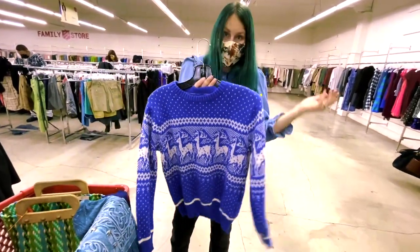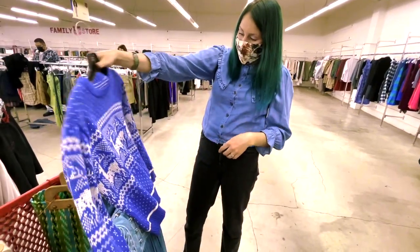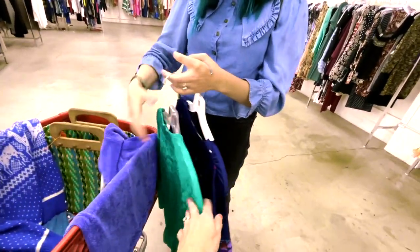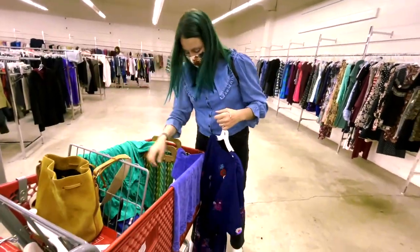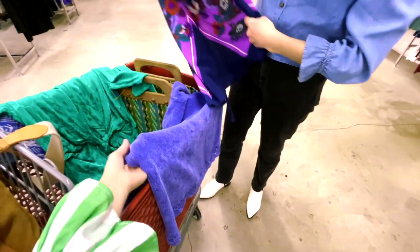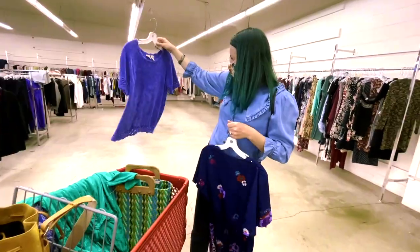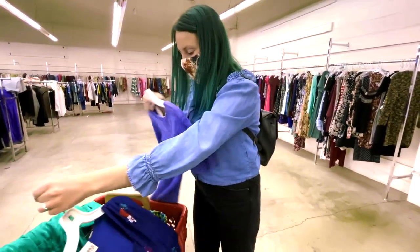Oh my gosh, the llama sweater. Oh my gosh, it's so good. So fun. Okay, of these three, I think you should do that one. Yeah, for sure. I think this is a little bit more special of a piece than this one. Yeah, I think so. But would you wear the dress a lot? I don't know. I'm trying to think what I would actually wear.